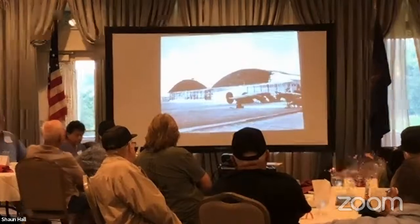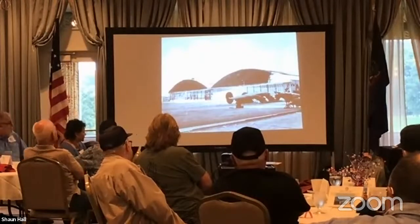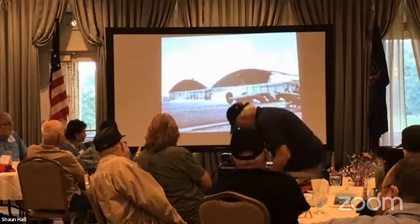I think this is a picture of that B-24, though I'm not sure. Is it? Is that a B-24? It looks like what's left of one. Yeah, it was broken in half.